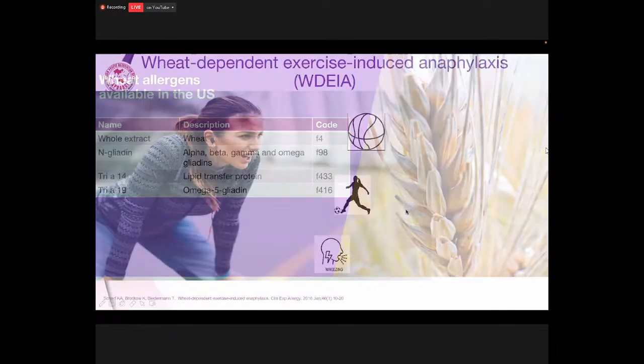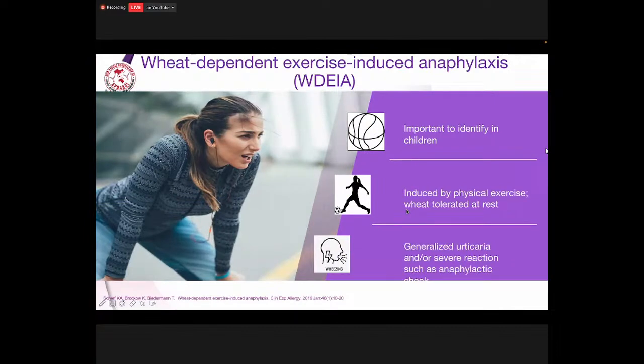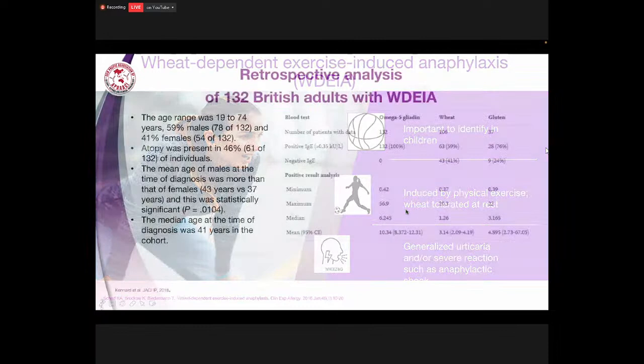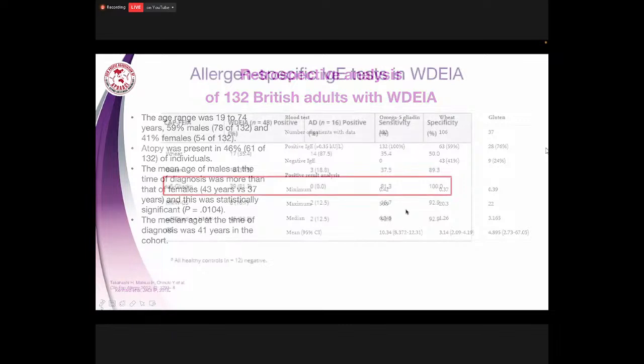And I would just want to focus on wheat-dependent exercise-induced anaphylaxis, which can occur in children, which is induced by physical exercise, and wheat is tolerated at rest, and it can manifest as generalized urticaria or severe anaphylaxis. Many studies have highlighted the importance of omega-5 gliadin IgE measurement in patients with wheat-dependent exercise-induced anaphylaxis. This is a British study of a large number of adults, and the omega-5 gliadin IgE was positive in 100% of those patients, where wheat IgE was positive in 59% of those patients, and gluten IgE in 76%. So suggesting that omega-5 gliadin is most helpful for diagnosis of wheat-dependent exercise-induced anaphylaxis.